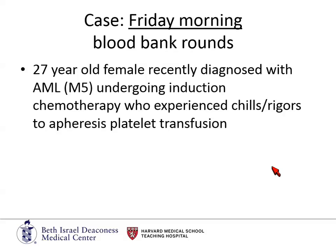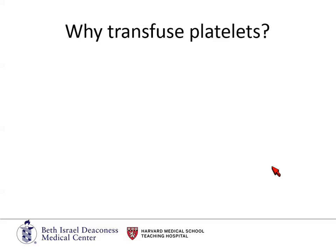So what I'm going to do is move on now to talk about the risks and then also go into the platelet refractoriness. But I wanted to use a patient, and this is a real patient, to set the platform for you, or use it as a springboard. So this, on a Friday morning, which I think is really important to understand, a 27-year-old female recently diagnosed with AML M5 who was undergoing induction chemotherapy, and she experienced chills and rigors to an apheresis platelet transfusion. We review transfusion reactions every morning as part of daily rounds, so part and parcel of my work clinically.